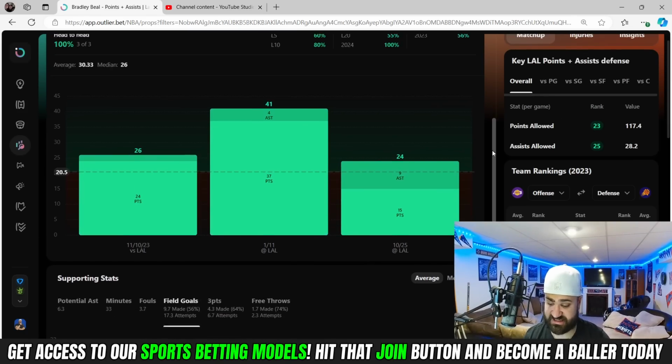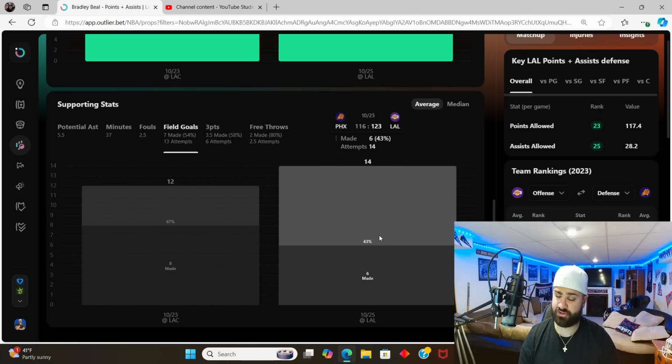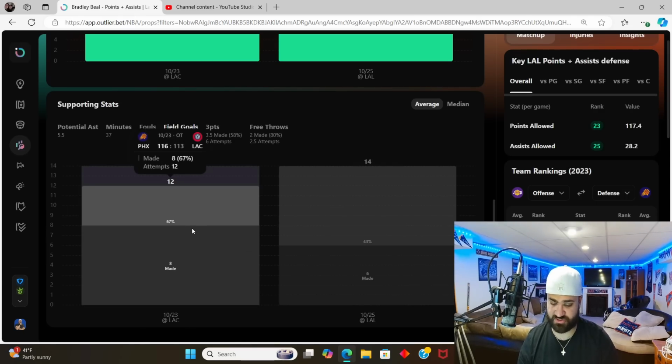Again, he had a lot of assists last time. Look at the shots there. He took 14 shots in that game the other night. He shot 6 for 14, 43% shooting from the floor. He took 12 shots in the first game. So you know he's going to shoot in that range of around 12 to 15, 16 shots per game. He's going to get his shots up, that's for sure, when it comes to Bradley Beal.